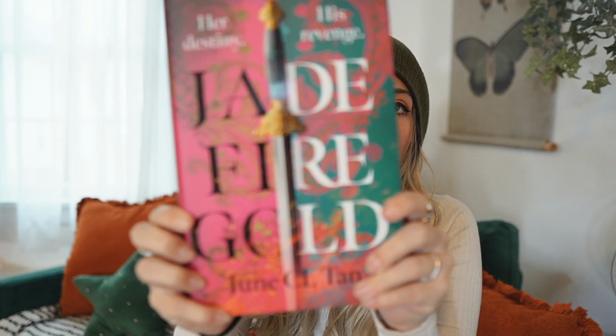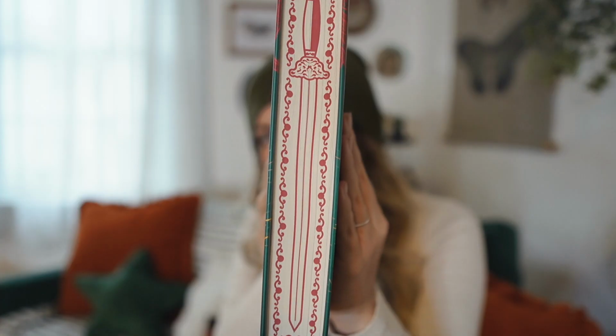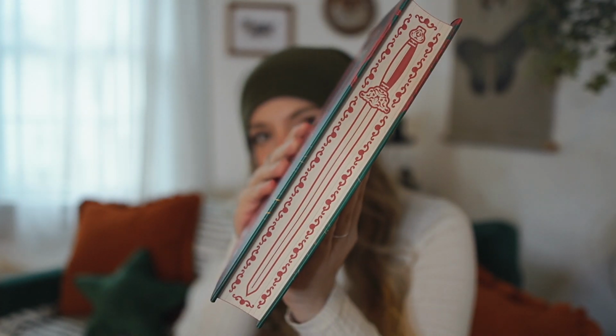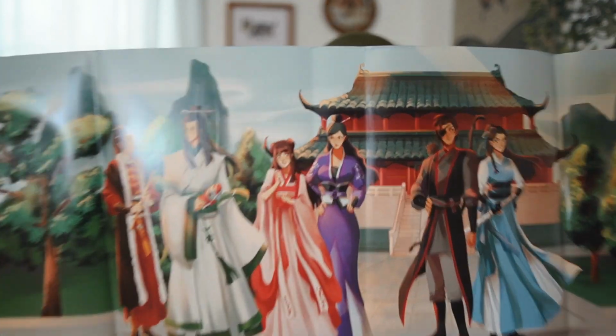Look at this. I'm sorry. What? It is stunning. First of all, I love the pink and the green. I think that this is beautiful. I love the inverse of the colors. I love this design. On the side, it is a dagger. On the pages, I love this design so much, and I think that that is just gorgeous. Then underneath, there is always character design underneath of the book covers anymore. So there's that. And it is just beautiful.